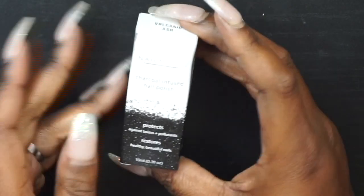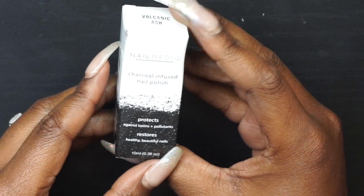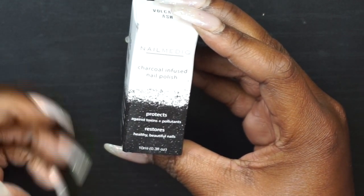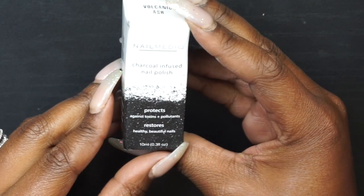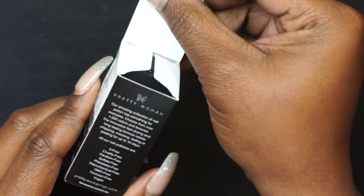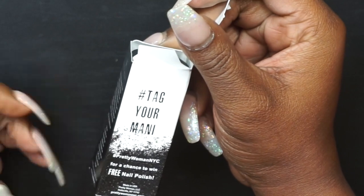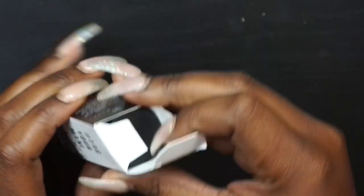And then the last thing we have is the Nail Medic. It's a charcoal infused nail polish. It protects against toxins and pollutants. It's a restore type of nail polish. It's healthy and beautiful nails. It says follow and share on it, it is by, I'm assuming, Pretty Woman. And tag your Manny. And this is Volcanic Ash is what this one is called.